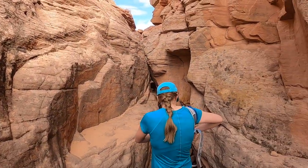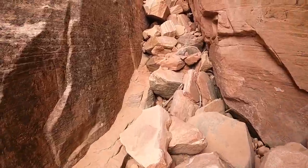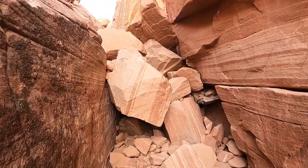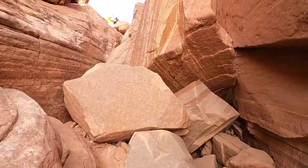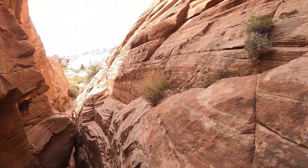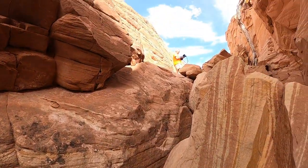So we just came out of Zebra Slot, and we're now trying the Tunnel Slot Canyon. We've made it about 10 feet, and it looks like a wall, so we'll see how far we get. Trying to make our way up this huge pile of rocks. I don't know if these rocks were always here. This is the tunnel? Maybe the tunnel collapsed. I don't know.